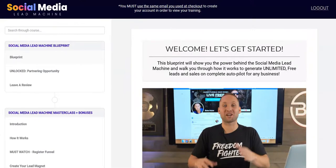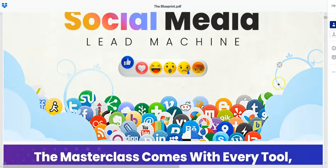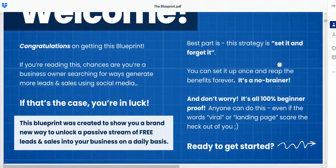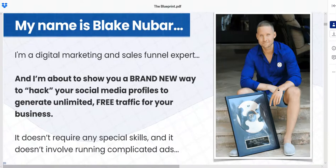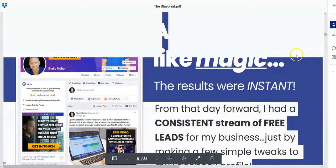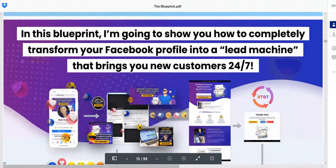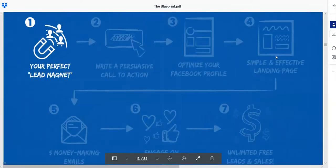Let me just show you the blueprint now. So this is what you get for your $7. A lot of it is geared to get you to the masterclass with the $200 course, so obviously you'll expect to see that everywhere. But really, this isn't a normal PDF. If you're looking at this, it's going to keep you engaged, and you're going to read it. It's really set out and professionally made.